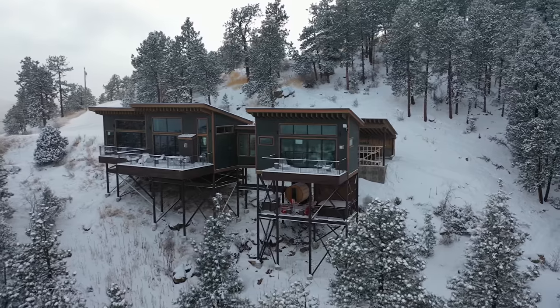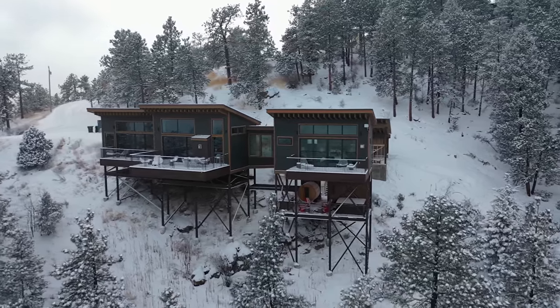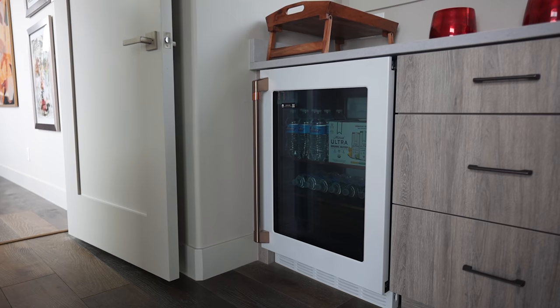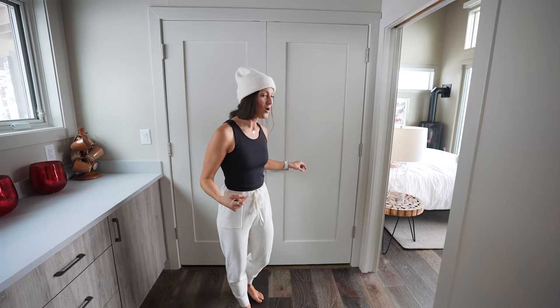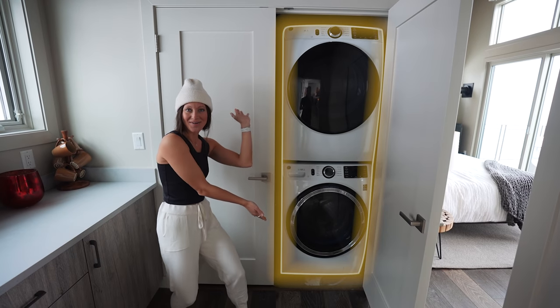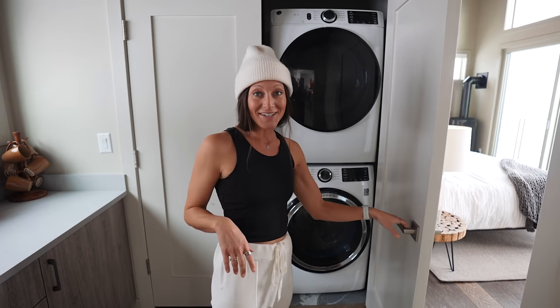Now, it's not exactly cheap to stay here, but the good news is if you came here with another couple, you have two separate wings of the treehouse that are very private. And this side is just as nice as the main bedroom. So by the time you split the price, it's pretty much like paying for a nice hotel, except for this one's way better. So the first thing in the guest suite that you see is your very own drink refrigerator and the holy grail for all van lifers is in this closet. Oh! Washer and dryer. We'll definitely put that to use before we leave.